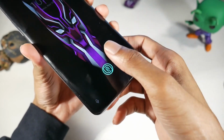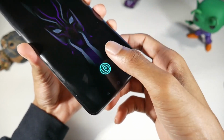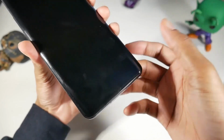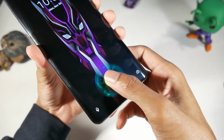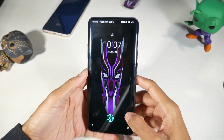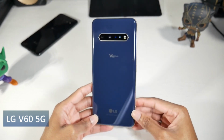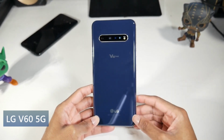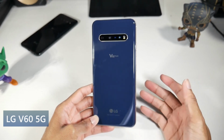Alright, so last on the list is the LG V60. I know I got like 3 LG phones on this list, but they really are some of the best 5G phones that you can get on a budget. So the V60 you can get for $400, the refurbished version that I have, or you can get the new one. It is going to cost like $600, so I would recommend just getting a refurbished version, but that's, you know, completely up to you.